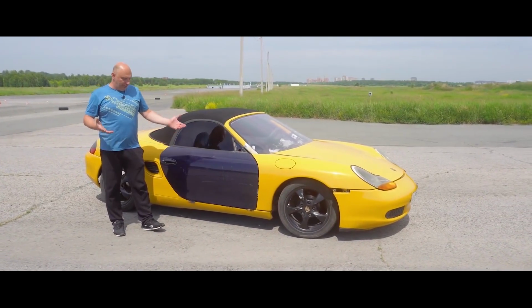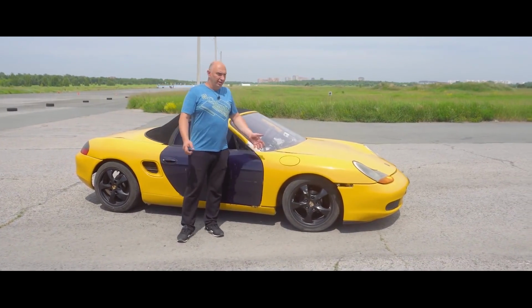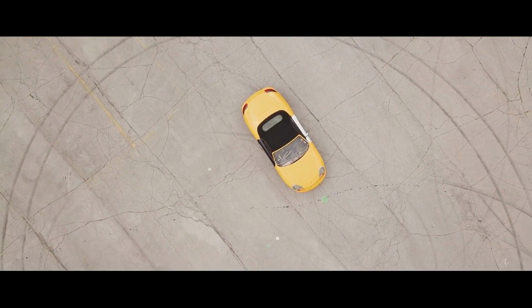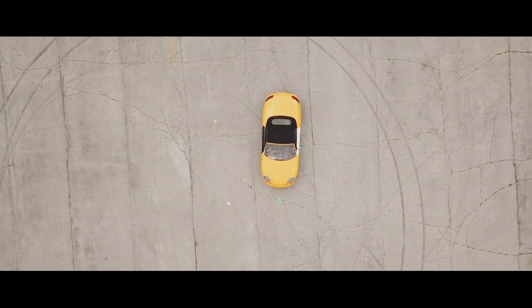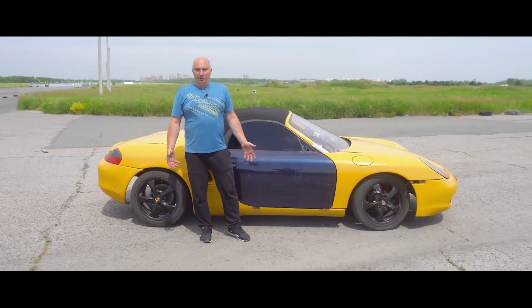The car is very light. Given that we did remove all of the Lada components, all that's really left is the underbody and the rocker panels. Everything else in here is Porsche. All in all, there's really not a lot in here. This here is plastic. So yeah, it's incredibly light.